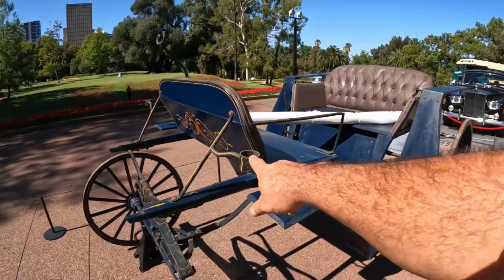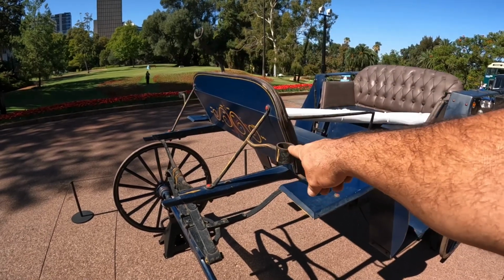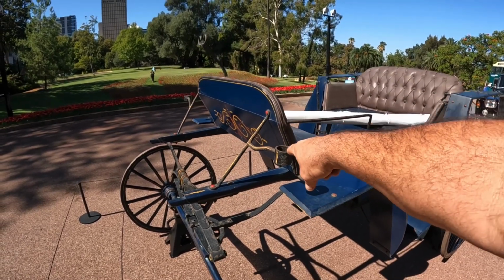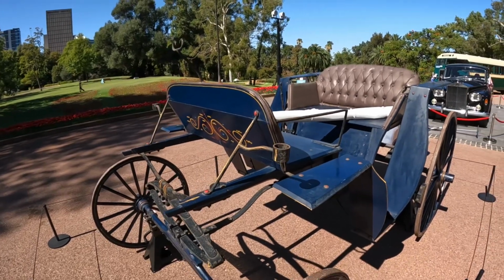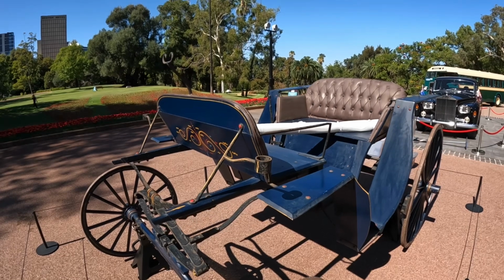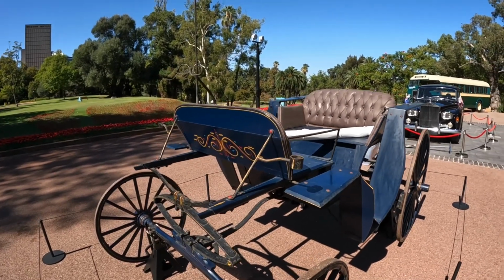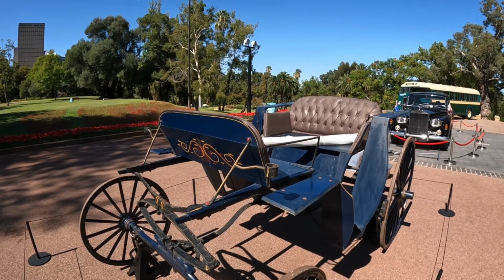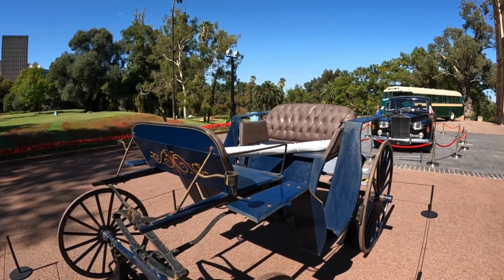One of the other features we've got is carriage lamp brackets on each side here. These were either kerosene or had a candle in them, and that gave you enough light to see the back of your horse, and no further than that. What it did do was allow anybody coming the other way to see you coming. Horses are pretty good, they've got good night vision and they're not going to run into anything, so just trust your horse.